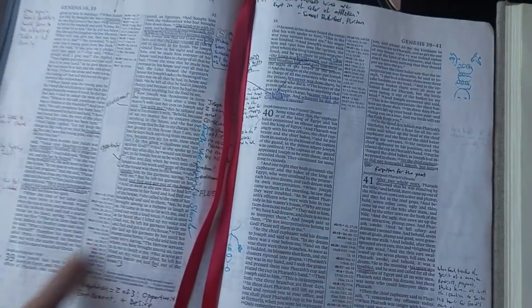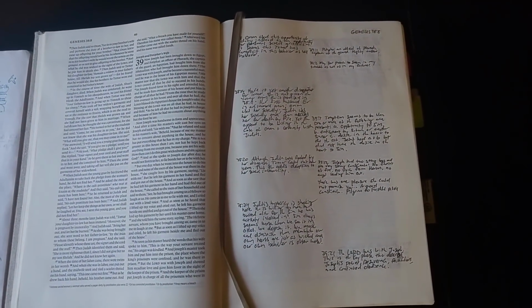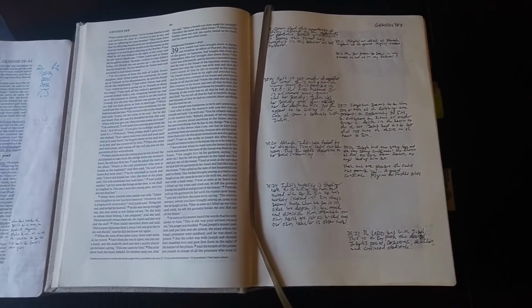Things are into the gutters, strewn all over the place, lines making connections, things up at the top, at the bottom. And over here you can see the cleanness and the clarity, I hope, of what I'm trying to do, writing my notes in a much more precise, formulated way.